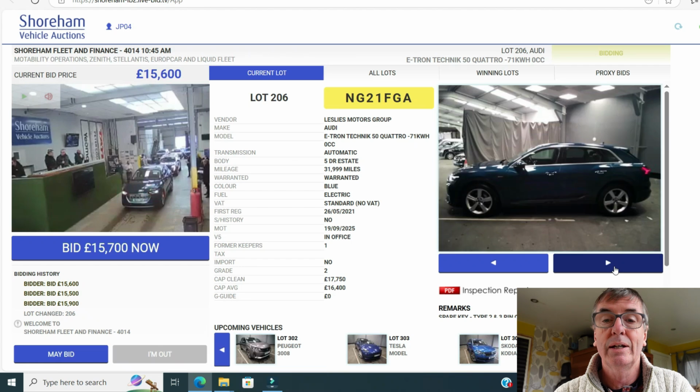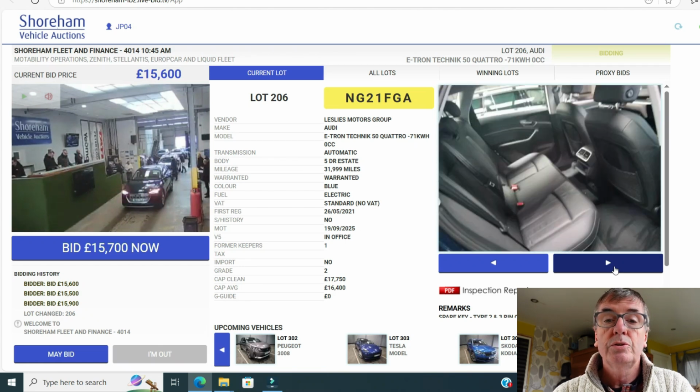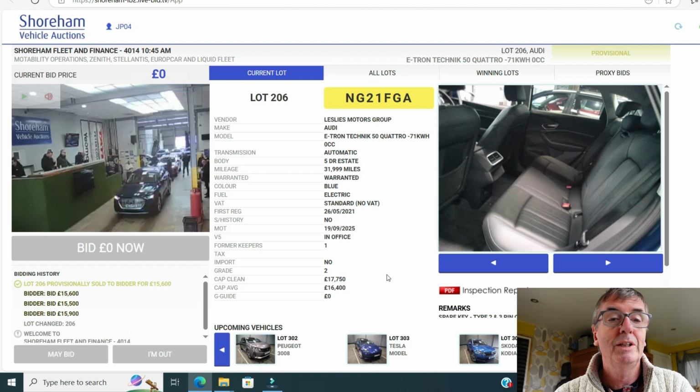I'm guessing this is going to have cloth upholstery. No, got a bit of leather going in there. So, oh no, is it leather? Half leather? I don't know. You will have done your research before. Provisional 15.6.